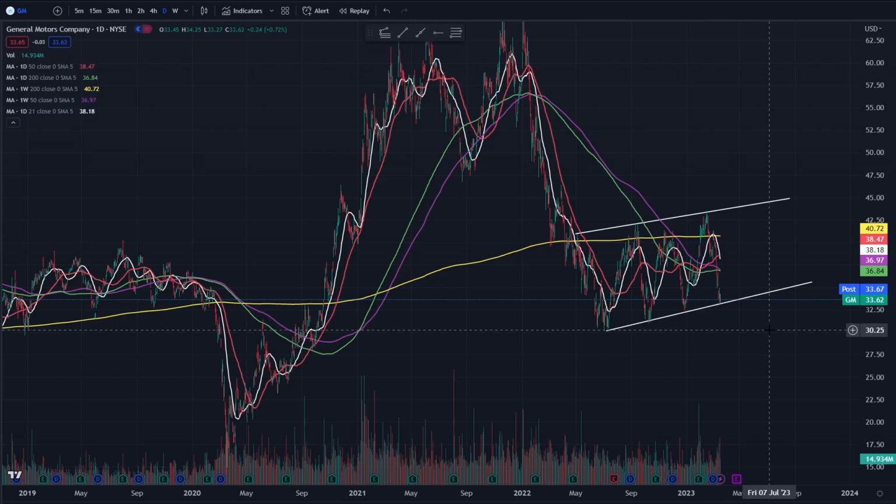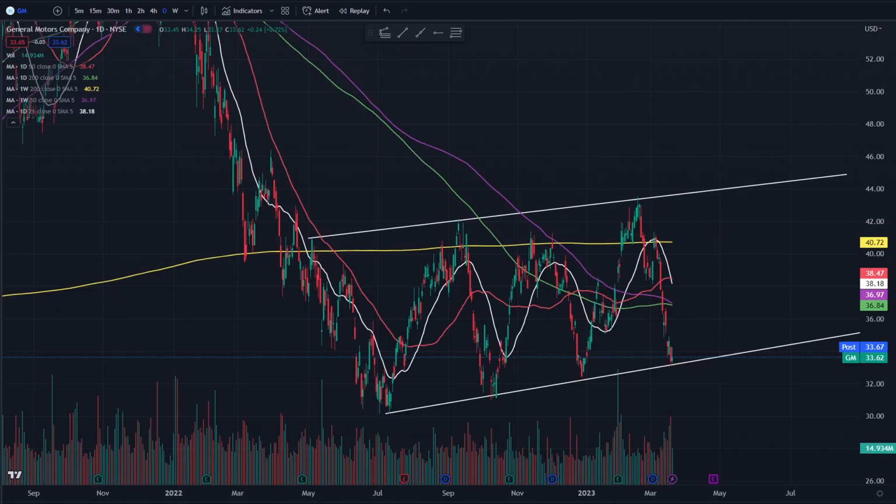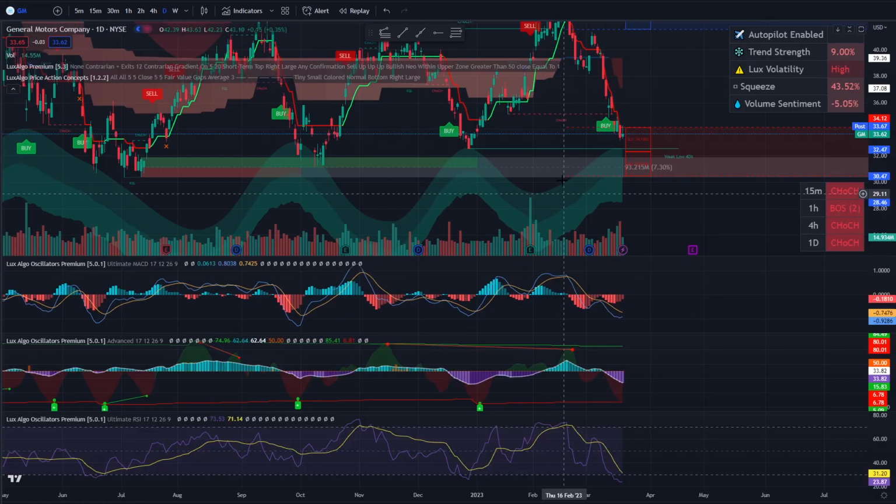So the question is, it always can get worse. Yes, it always can get worse. So maybe think about cutting if you start breaking this area, the chart basically going lower, or if you just really want a stopgap, once you break $30, just get out of GM. That's just my opinion. And quickly, let's jump over to Lux Algo just to see what it's telling us.